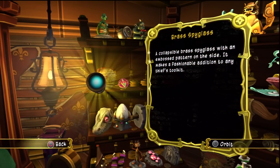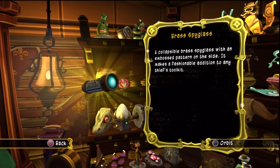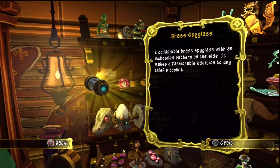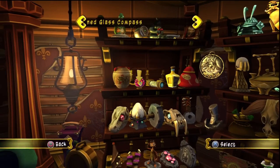Next up we have the Brass Spyglass. A collapsible brass spyglass with an embossed pattern on the side. It makes a fashionable addition to any Thieves toolkit. Very cool. Before the Binocucam.